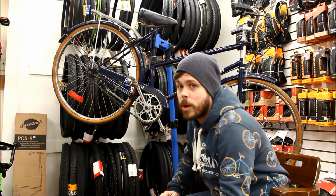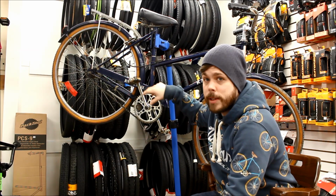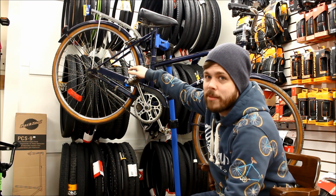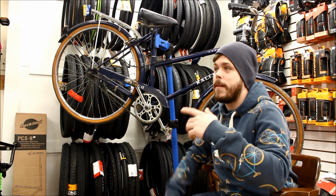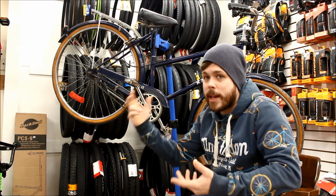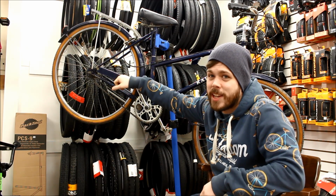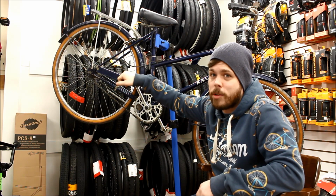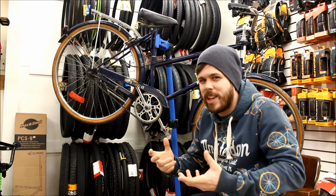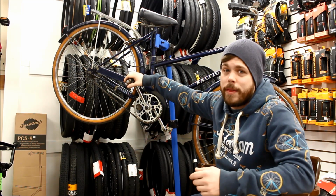One thing about these wheels though is sometimes you'll try and pedal the bike and the pedals will spin freely and it won't engage the back wheel. That is because these have what's called an internal gear hub. Unlike a normal wheel where the gears are exposed and the mechanism can be damaged by water or anything like that, in these, a lot of the time if it's not working, it's just because the grease inside the back wheel has dried up.